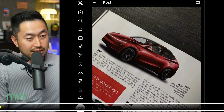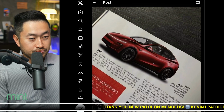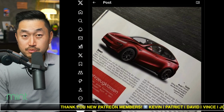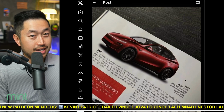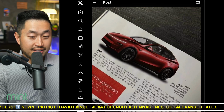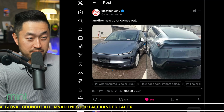But the other thing with this, and the reason why I pulled this up, is because this seems to be kind of like a performance variant. We've got some nicer rims on it, and it definitely has a sportier look as well. And so I'm excited to see what the Model Y performance could look like, because if it's anything like the Model 3 performance and how they've changed it, we could actually see a big update for sure.